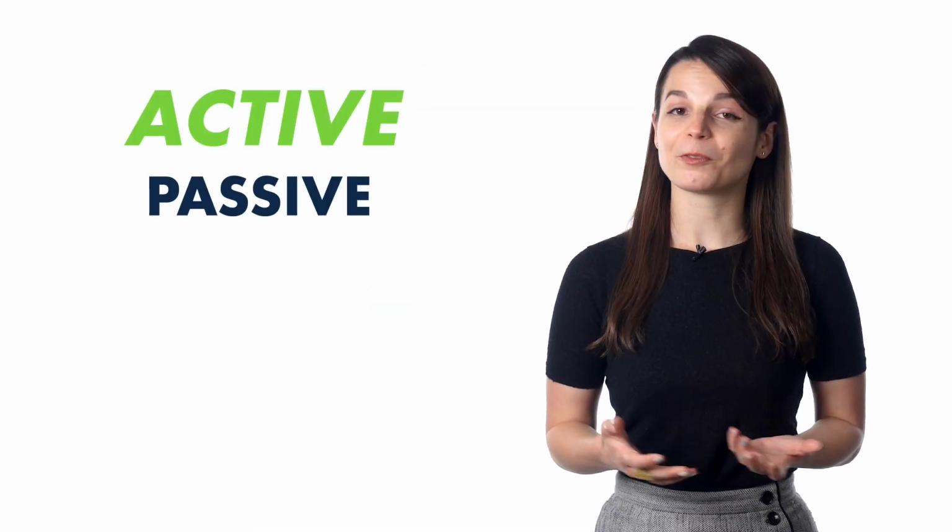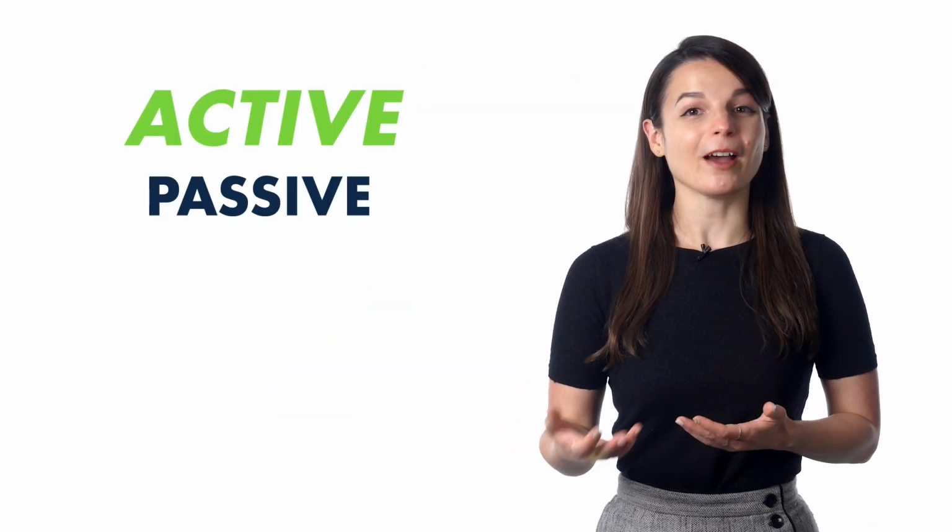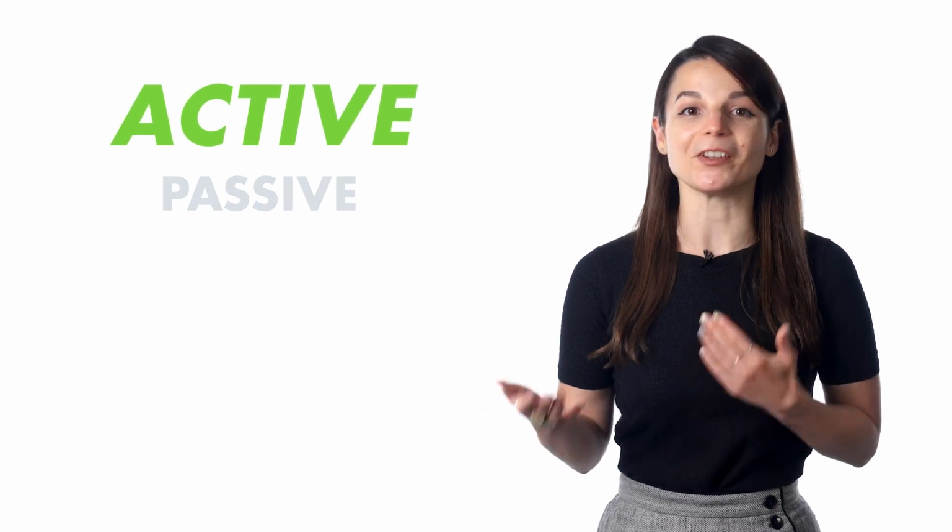Both are great ways to learn, but which one is best? Well, that depends on you. If you have some quiet time to focus, active learning is best.